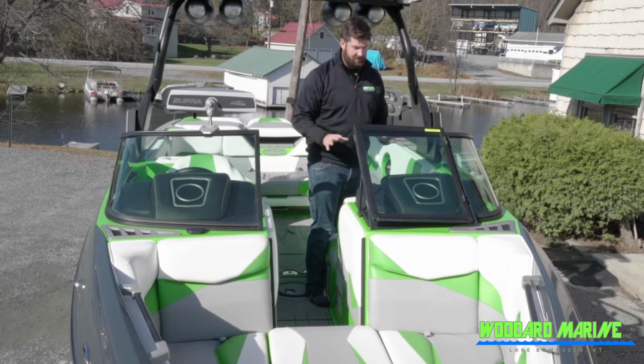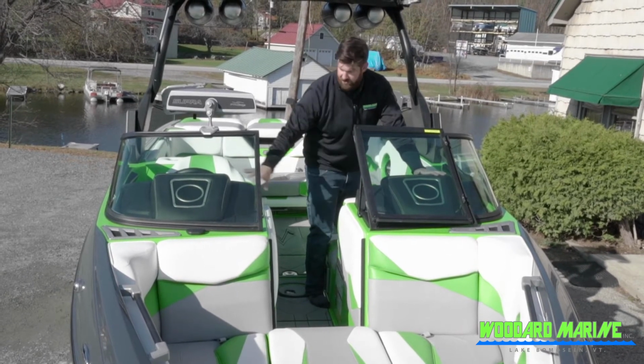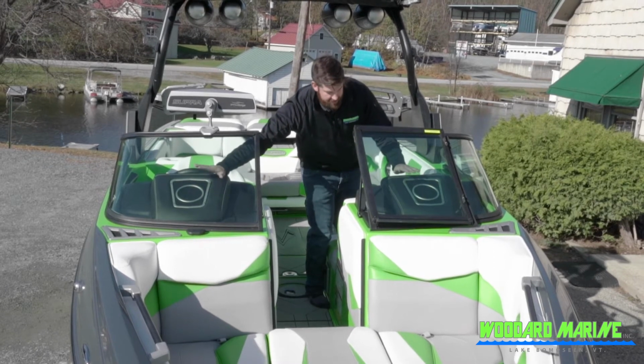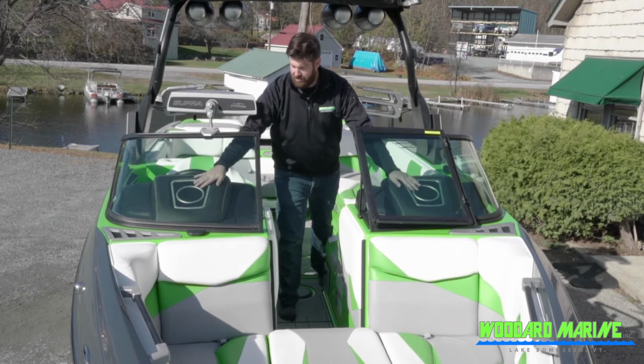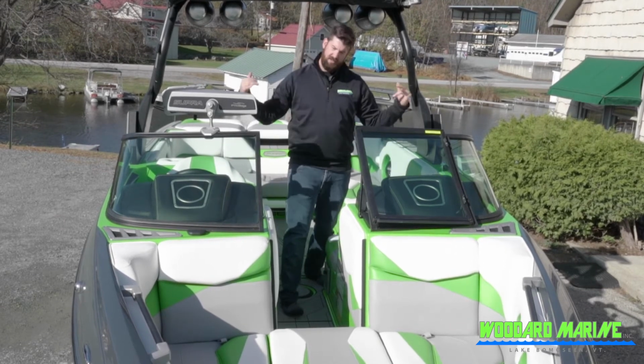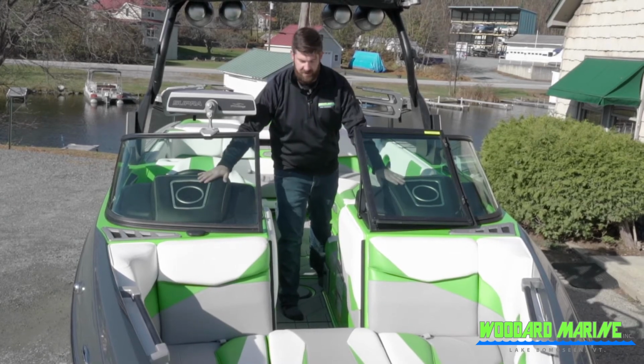Supra is known for its fit and finish, of course. You're going to see these finished off areas up here that have dash speakers. These dash speakers, these dash tweeters, they actually project the sound using the windshield and give, again, crystal clarity using that JL Audio system, just another feature that's on here.